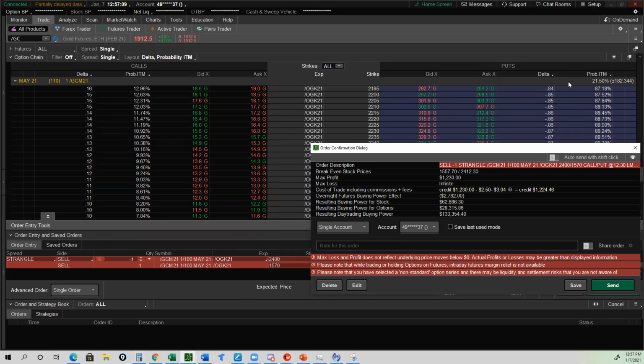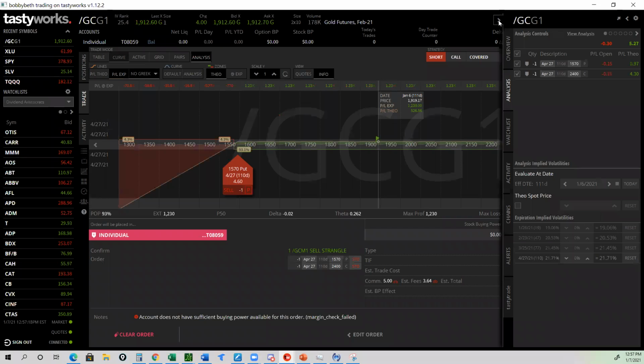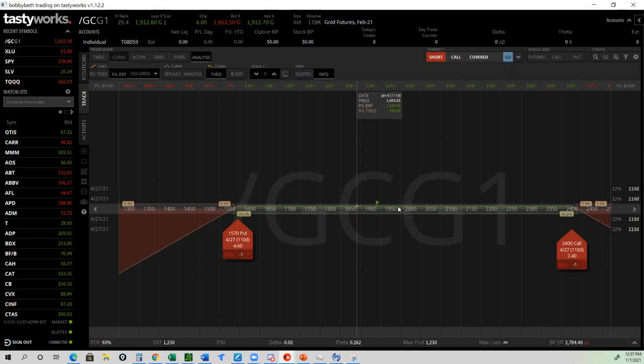Ooh. So let's see if we can look at this on, let's see, how do I do their analysis page? See if it'll pick it up there, what it looks like. Look at this. I got this big, humongous level, maximum profit 1230. My theta is going to be 26 per day. It's going to give me a little negative deltas. Probability of profit is 93%, y'all, and bringing in that much premium.